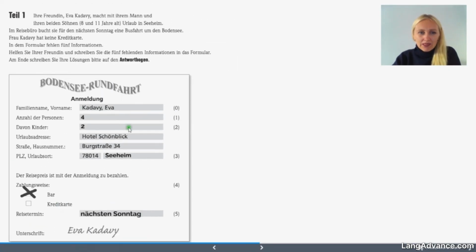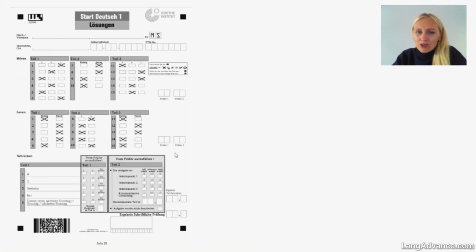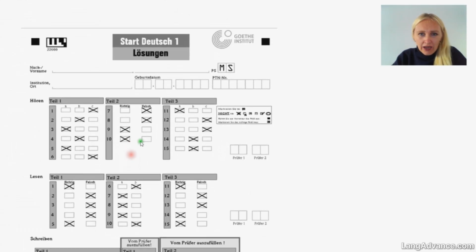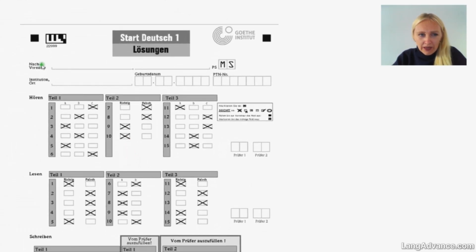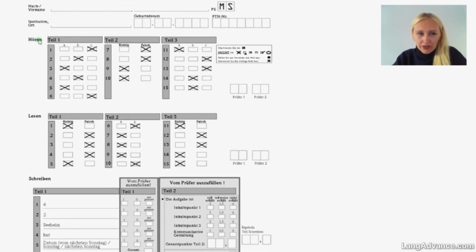Unterschrift is the signature, and here's her signature. So this is what you can write down in the sheet that you will have in front of you, but you have to put this information in the answer sheet also, and this is what the answer sheet will look like. Okay, so here you will have to write your name, Nach- und Vorname, so first last name, then your first name, Institution, Ort, so the place of the institution. Geburtsdatum is your birthday. In German we first write the day, the month, and then the year. Then hören, it's listening. So you will have your sheet with the assignments, but you also have to put the answers in this answer sheet. Very important.